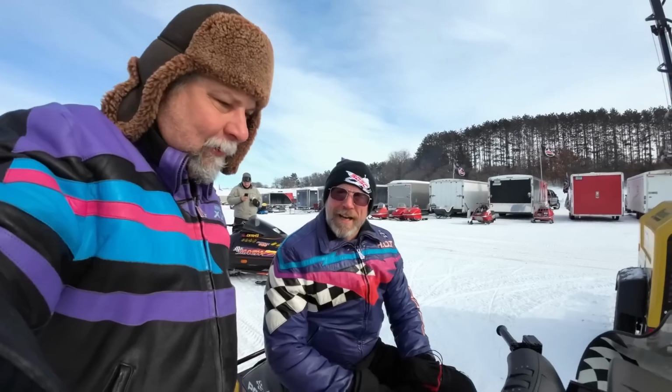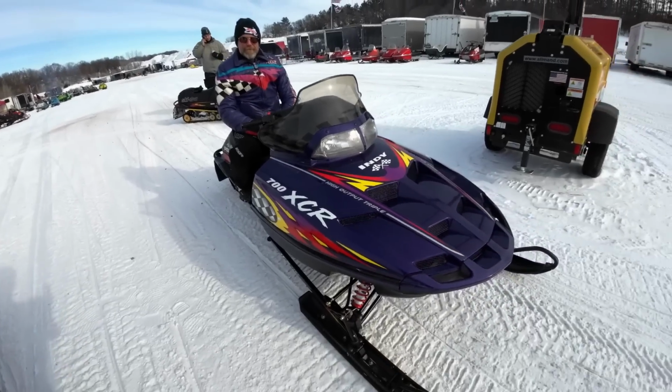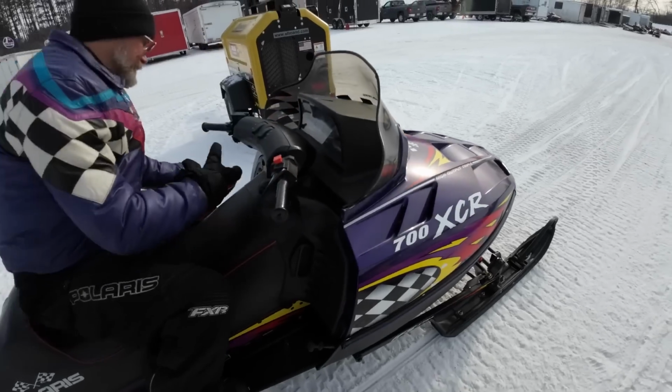Cool sled, man. Yeah. Let me get a little wide shot on this thing. Super rare, really cool. All right, you want to open the hood and let's see what we got under there.